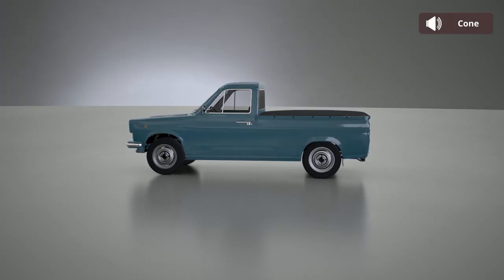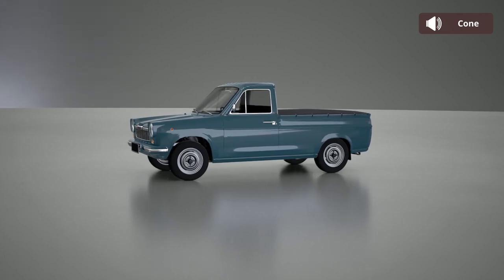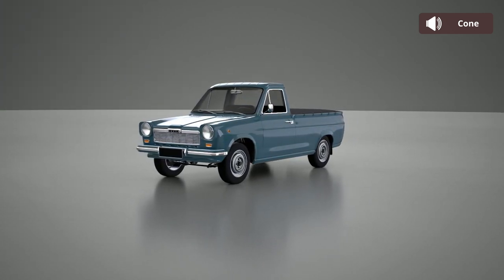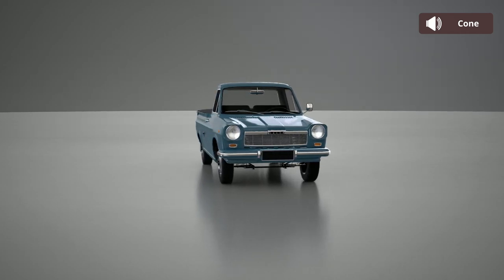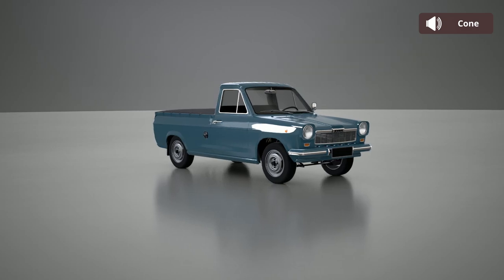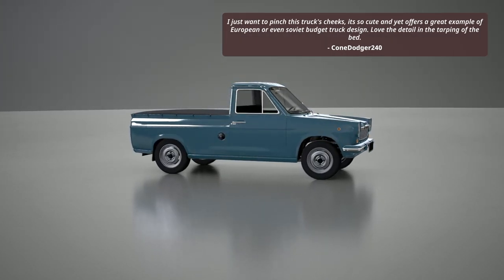So this is really simple utility truck style here that bears a design that at first glance doesn't give a lot of detail, but the more you look at it, there's actually a great level of attention to detail, especially if you look into the bed and the overall way the front end was shaped. It's a simple design with a lot of great features.